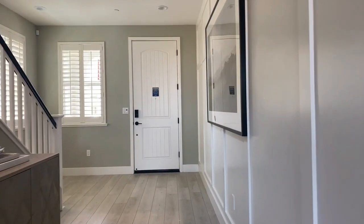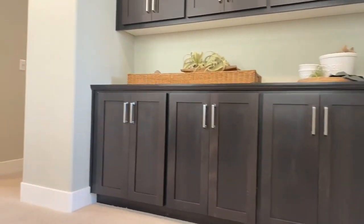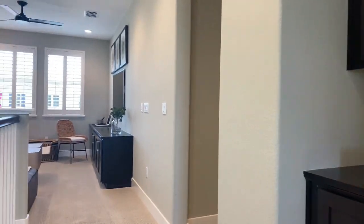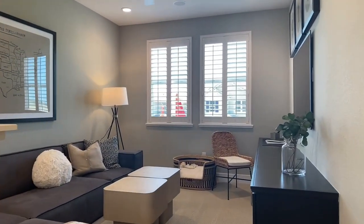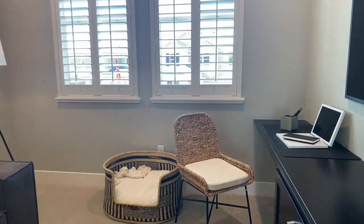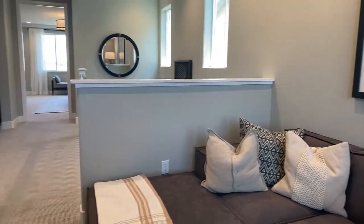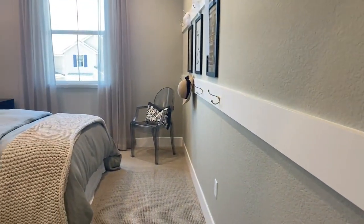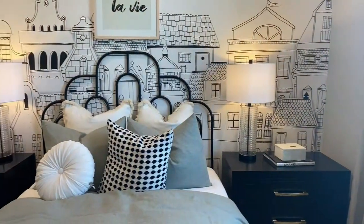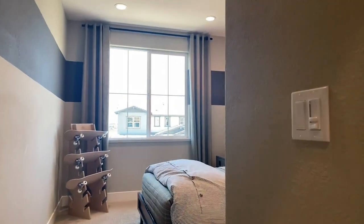Next, let's head upstairs to discover the loft area, perfect for a home office, study, or playroom. This versatile space provides endless opportunities to personalize it according to your needs and preferences. As we continue our tour, you'll notice the thoughtfully designed bedrooms, each offering comfort and tranquility. Whether you're a growing family or need space for guests, these bedrooms provide the ideal retreat for everyone.